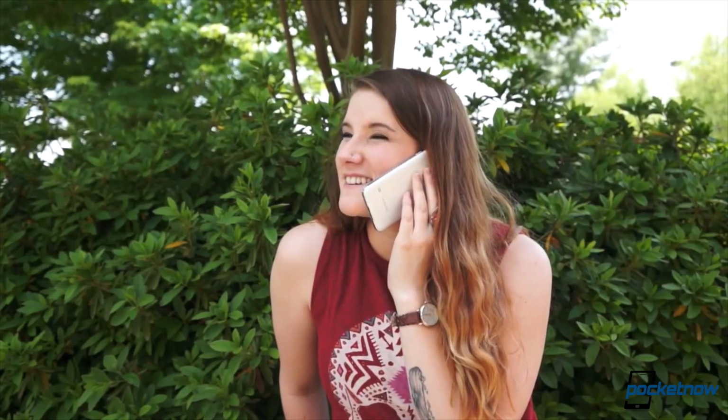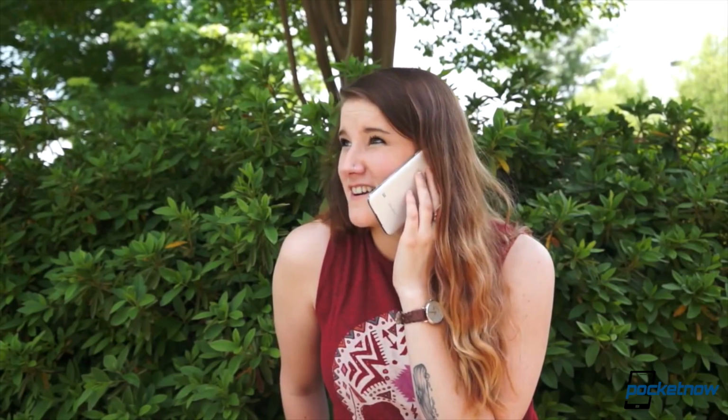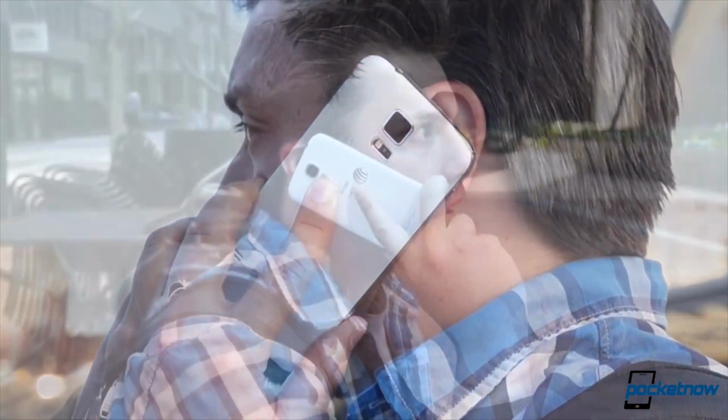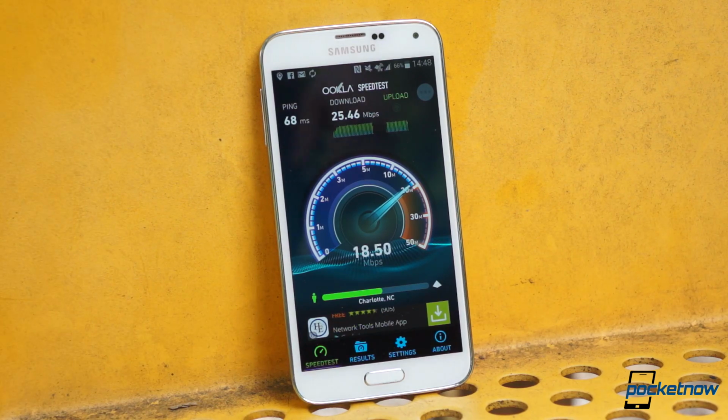If you're one to place a lot of calls, the Galaxy S5's call quality should give you some pause though. Both Michael and I were told we sounded muffled when we tested call quality during our initial reviews, though data speeds and network performance are far more favorable.